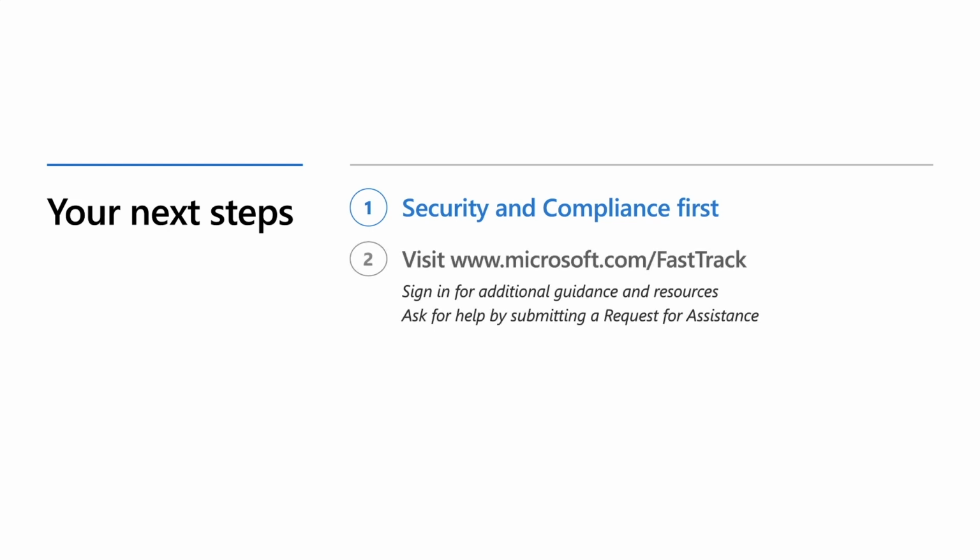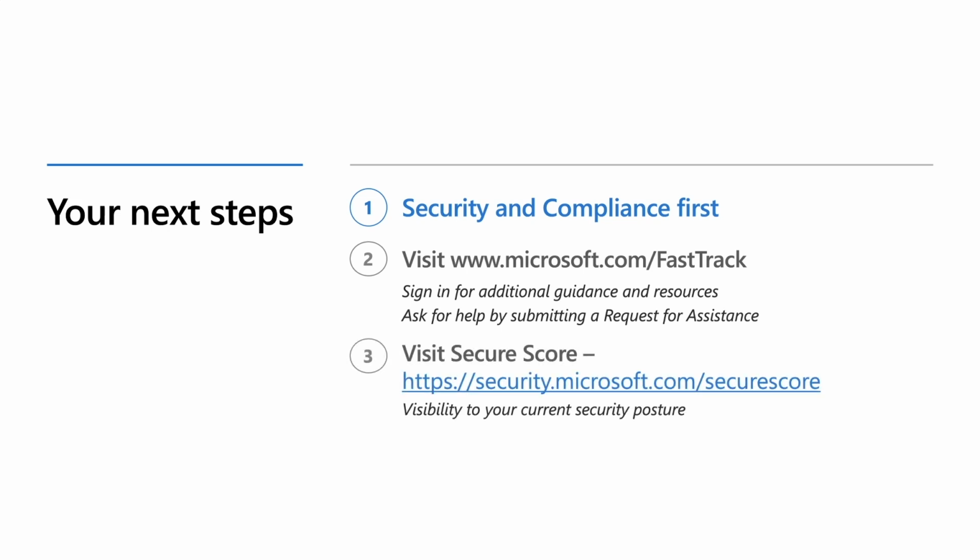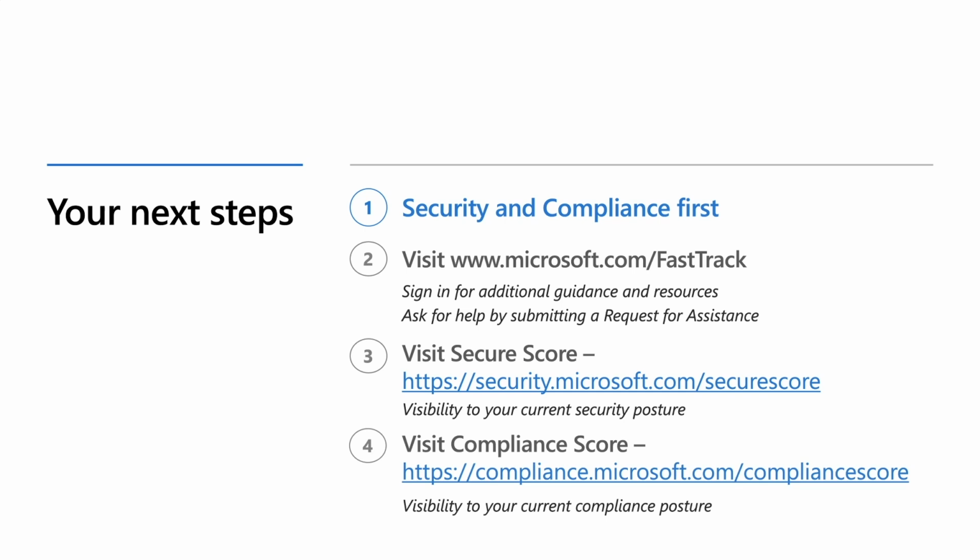Access the FastTrack website at www.microsoft.com/fasttrack to learn more about how we can help you when it comes to security and compliance. Last and certainly not least, see what your current security and compliance postures look like by diving into your secure score at https://security.microsoft.com/secure-score and visit the Compliance Manager at https://compliance.microsoft.com/compliance score.